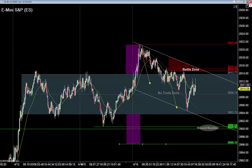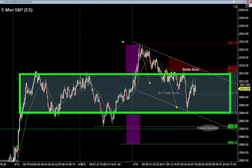Okay, so there's the pendulum swing now. That is the ultimate target. There's my big range. The amount of the move above the range is the amount moved below the range. Bingo.